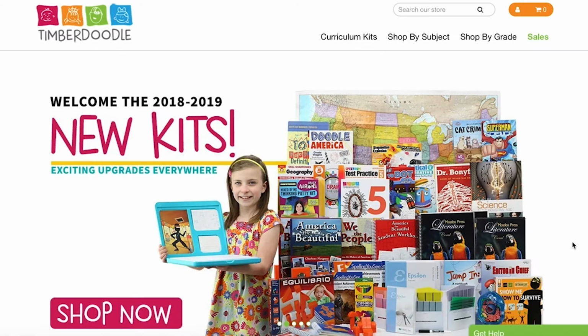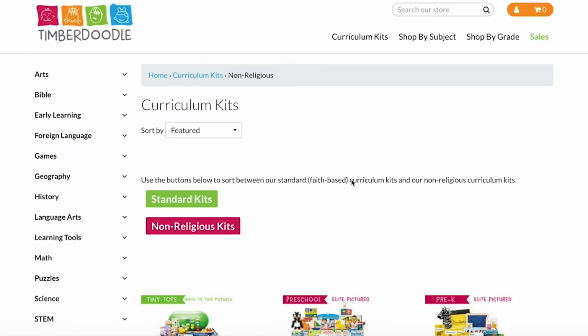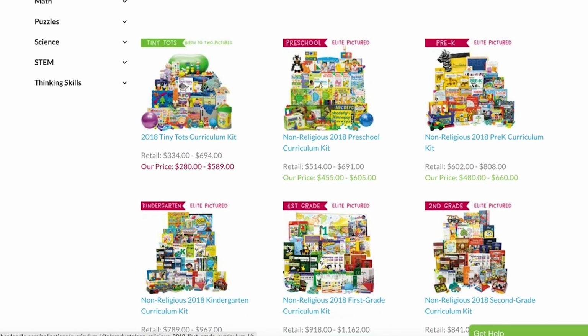Number 7. Works for charter schools. Now, for over a year, Timberdoodle has provided kits for every grade which are charter school compatible.